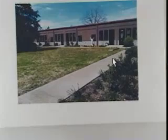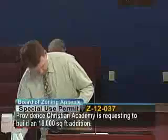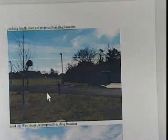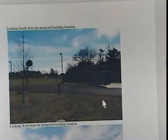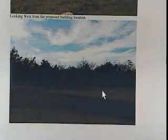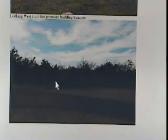And then looking in the area of the proposed building addition here. This is looking south from the proposed building addition. Here's the solid waste enclosure and the terminus of the existing parking lot. And this is, it's kind of hard to see on the overhead, but that's looking west towards North Springs, and that's the existing vegetation in between the subject property and the North Springs subdivision.